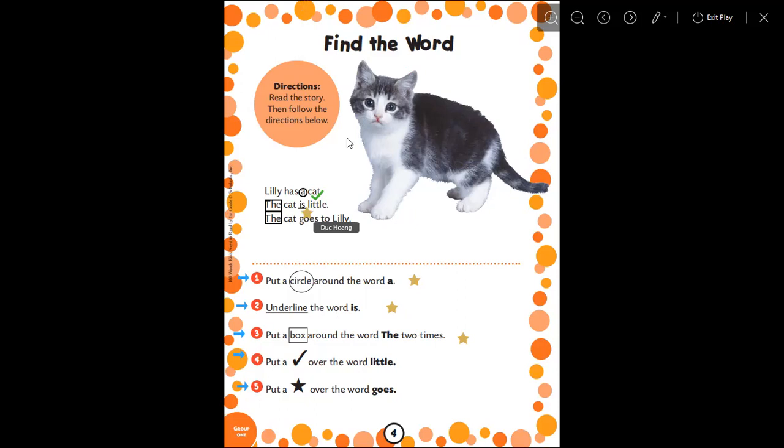So don't forget, over is at the top, okay? This is under, okay? Still very good. You got 4 stars out of 5 because 4 you got wrong, but it's okay. Still very, very good. Okay, good job. You're also very good in reading.